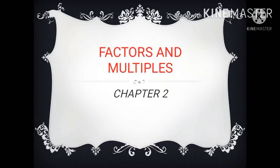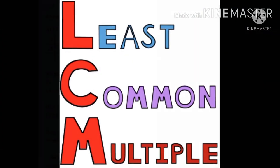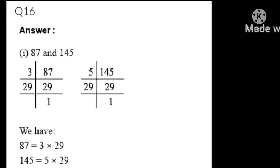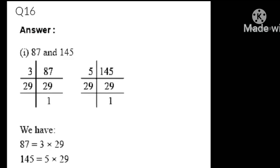Good morning, students. Today we will do the second part of the topic LCM of exercise 2E of our chapter Factors and Multiples. Question number 16. For the pair of numbers, we have to prove the property that the product of two numbers is equal to their HCF and LCM. Now the numbers here are 87 and 145.